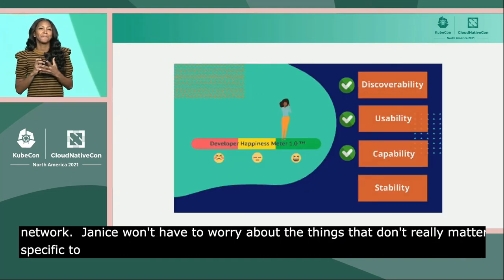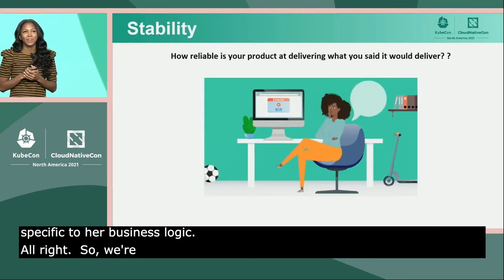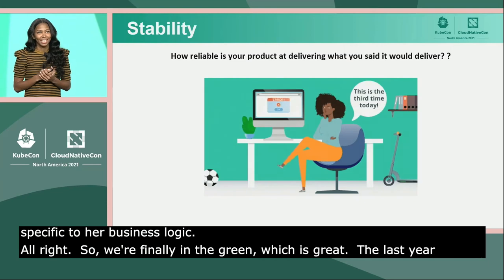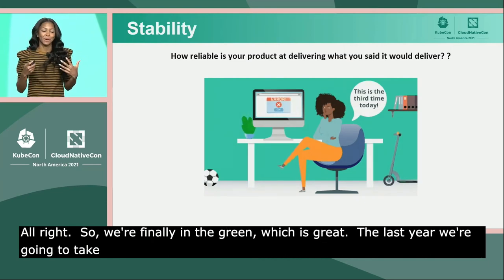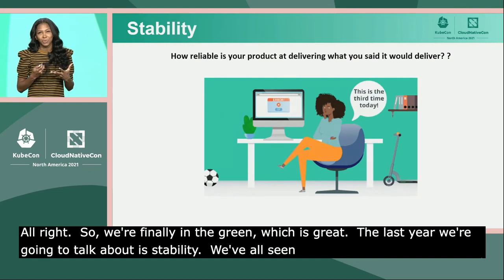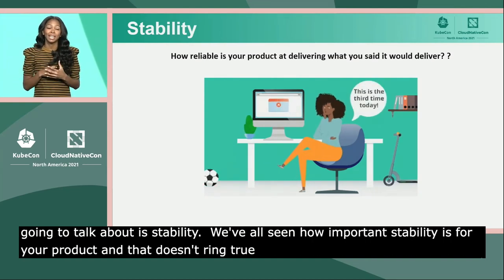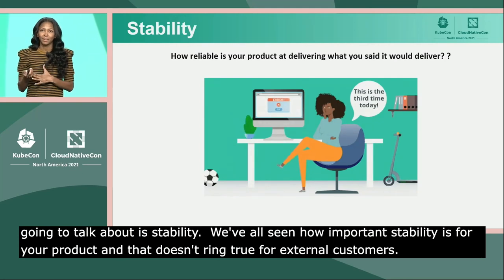All right, so we're finally in the green, which is great. The last area we're going to talk about is stability. We all have seen how important stability is for your product, and that just doesn't ring true for external customers. The same should be true for developers and the components within their environment.